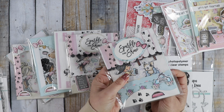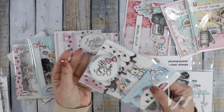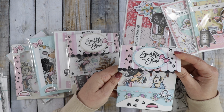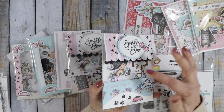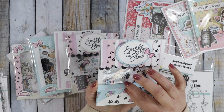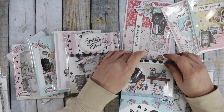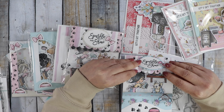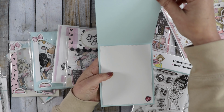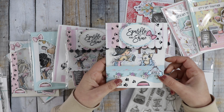Then I made these little storefront cards, which were so fun. Inspired by Cindy Vernon's tutorial. Look how cute this is. So there's a piece of like acetate over this. So it's like a window. This part here flaps up. You can puff this up so it's three-dimensional. And then your card opens and you can stand it up. And it looks like a little storefront.